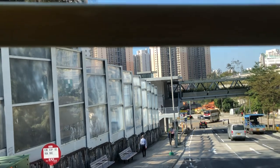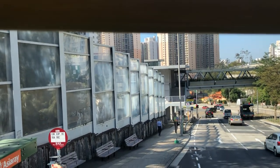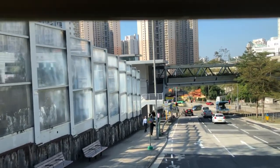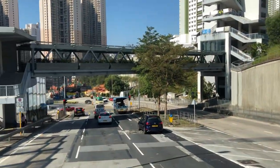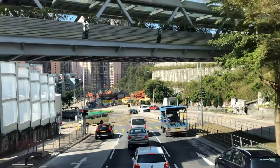But I want to say, I've never taken a full journey of this route on 11X. I always just start from Kwun Tong and go back home. So that's why I take this route as my favorite route, just because of that section. Never actually considered this section up here. But anyways, this is still my favorite route, no matter what.